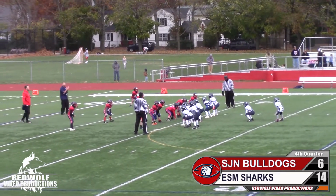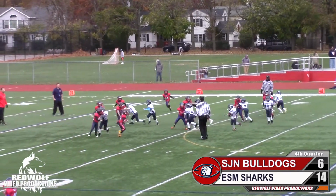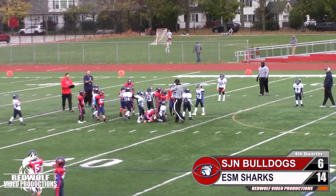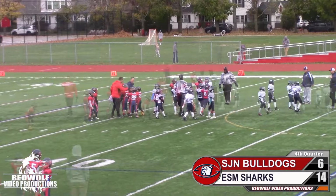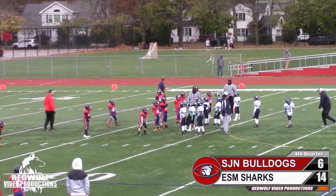1st and 10, I formation, power left. Ball comes to their left. He runs into Nico. Let's see, that's Nico Cheravino on the tackle. Ball popped loose but was declared dead. 2nd and 8 for the Sharks.